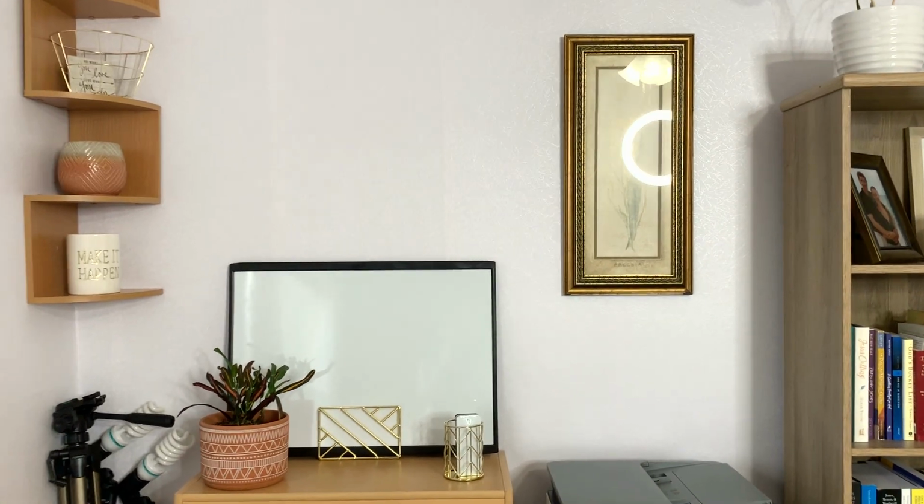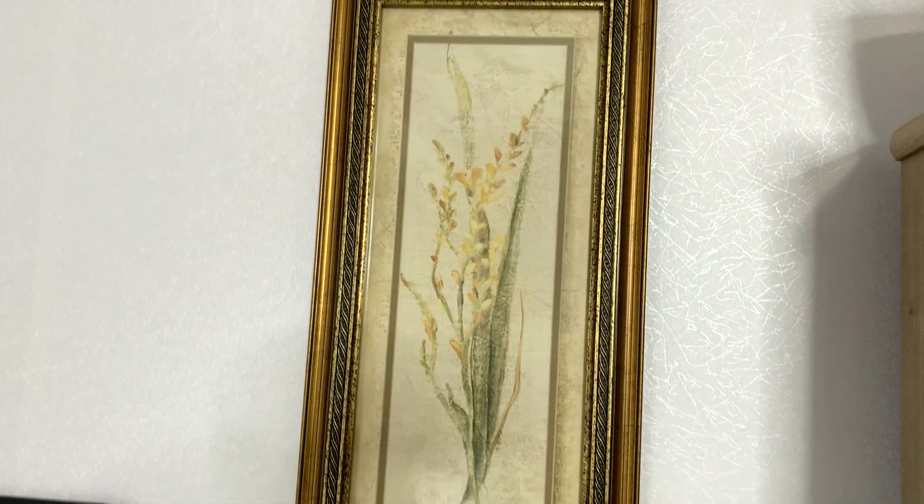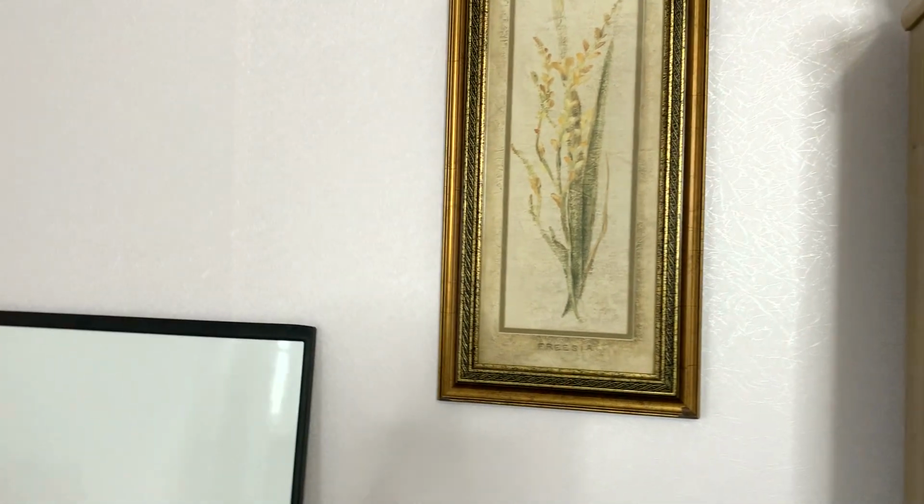I love this picture. I've had it for a long time. I think I actually got it at a thrift store, but you can tell I'm going with this beautiful gold and white and black theme here for my office. So my husband helped me hang that picture.